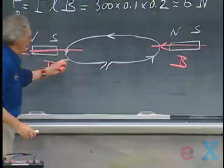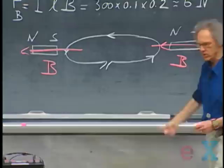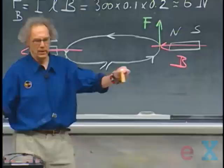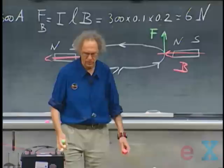I'm going to run a current through here, and if the current is in the blackboard, I cross B, I is in, cross B, forces up. This side wants to go up. Since the magnetic field is in the same direction here, but the current is 180 degrees in opposite direction, this force will be down. And so there's a torque on this motor. You will see that go like this. However, when it's 180 degrees and it swings by, it wants to go back because of the torque reversal. So that's the first thing that I want to show you.